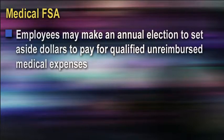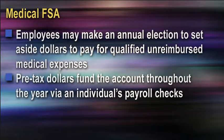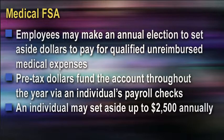With the healthcare and medical FSA, employees may make an annual election to set aside dollars to pay for qualified, unreimbursed medical expenses. These pre-tax dollars fund the account throughout the year via an individual's payroll check. Under the Affordable Care Act, an individual may set aside up to $2,500 annually.